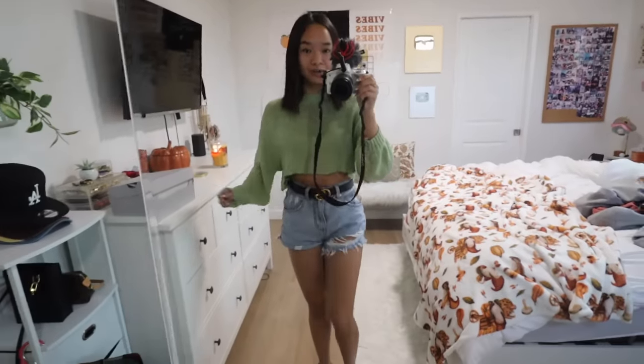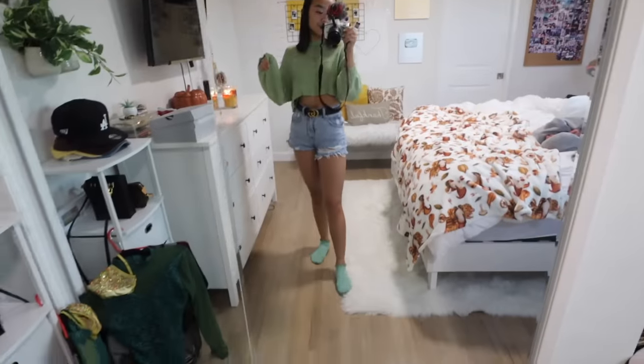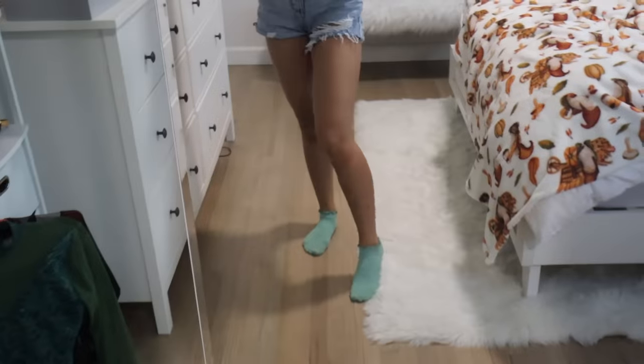This is my outfit. I have this sweater from Beginning Boutique. It's really cute, it's a little cropped. These shorts are from Princess Polly, and then I'm wearing a belt. I haven't worn a belt in so long. I just haven't pulled it out in a while, so I decided to wear it today. Then I'm wearing my green socks from Urban. They have little ruffles at the top, I think they're super cute. Surprise, surprise, I'm probably just gonna wear my Air Force Ones.